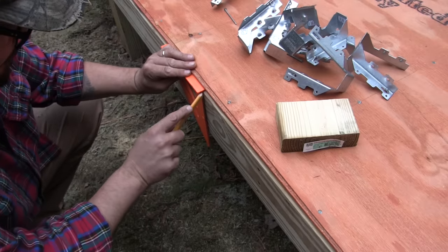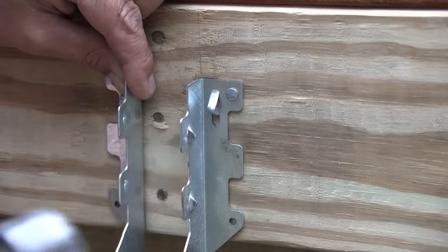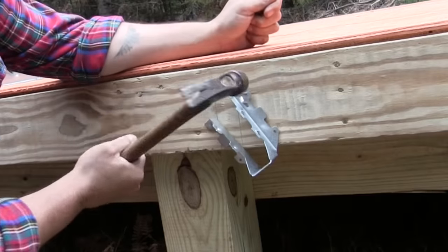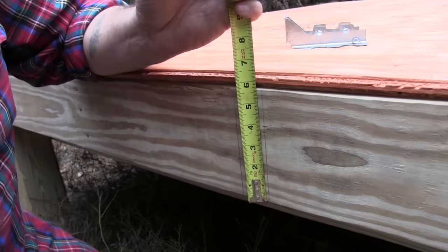Time to get busy on the deck. I'm sure you'll agree, hardly anything is better on a cabin than a deck. Nice place to sit, look at the wilderness, a place to cook outside, maybe with a barbecue grill, just to hang out. I can't wait.